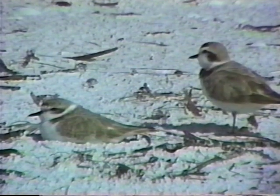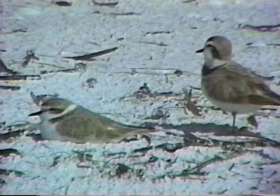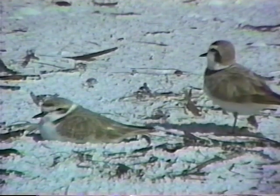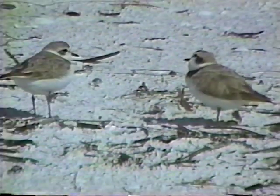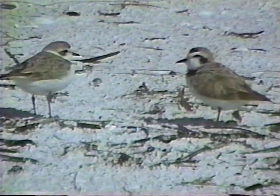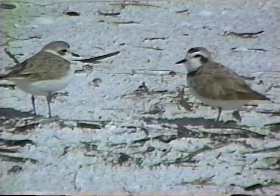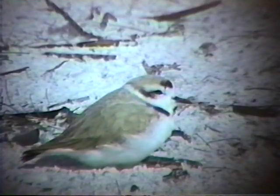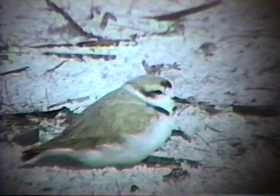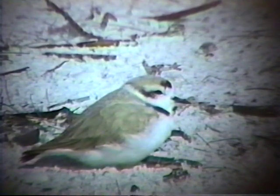Its numbers are dwindling as the beaches where they nest are disturbed. The females desert the young within 6 days, and a third of them re-nest with new males. The males tend the chicks for a month to 7 weeks, and then half of them re-nest with a new mate.